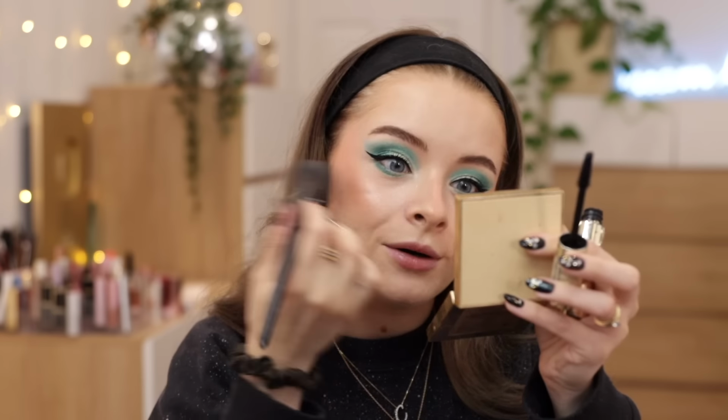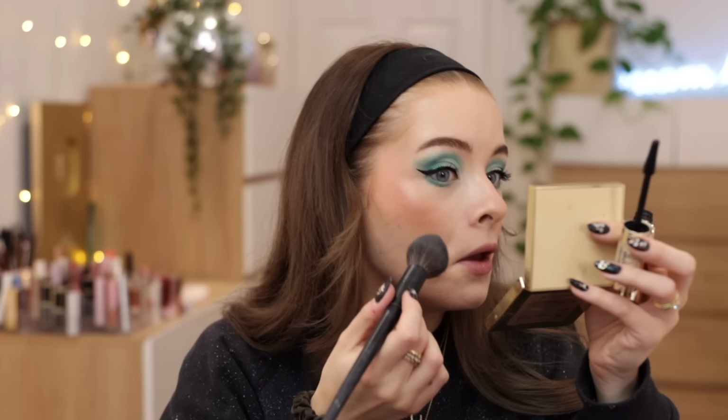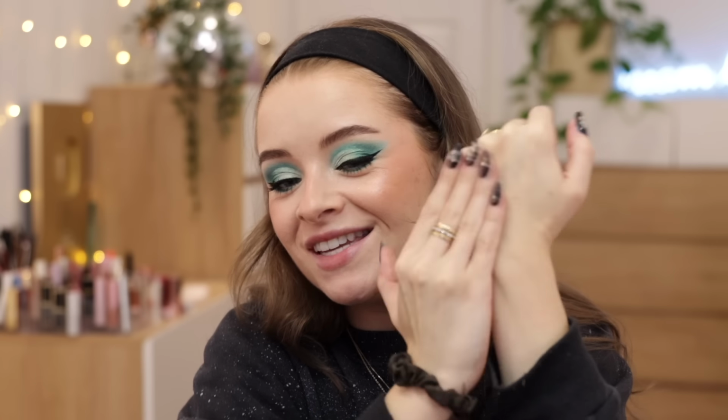I've just noticed I've got fallout all over my face. Oh my god, wait. I already sprayed the setting mist and I've got fallout everywhere. I've just set the fallout onto my face. Good job, Soph. Now that this is dried on my hand, I'm just gonna take my finger and yay! It doesn't smudge. Go Fenty. It's just moved its way up to the top.